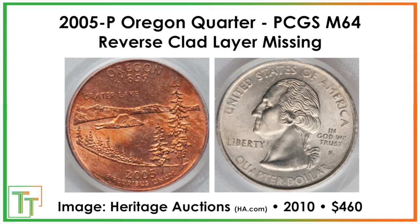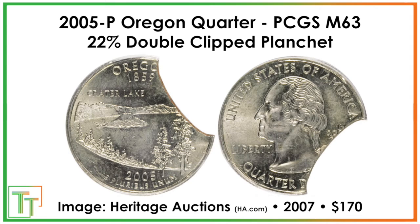Lastly, some of the errors. There's a nice reverse clad layer missing. It's the core of a copper planchet stock, then two outer layers of nickel, one on either side. This sold for $460, reflecting the high prices that reverse clad layer missings can have on the state quarters. There's also this 22% double clip planchet, which sold for $170, with two clips along the 3 to 6 o'clock on the obverse, cutting a good bit out of the reverse, but still in nice condition.